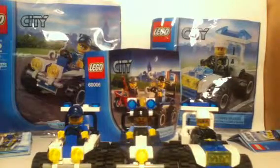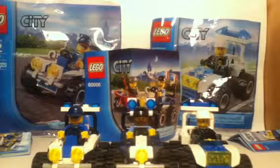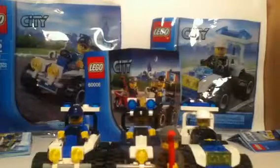So overall, I think they look pretty good. Very cool to get as a small vehicle for the police, and just very formidable for all different kinds of city activities, whether it's patrolling, or you need somebody to quickly run after a criminal with a stack of jewels.